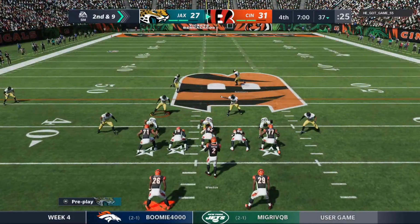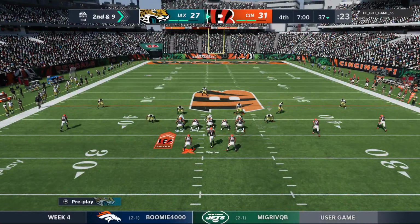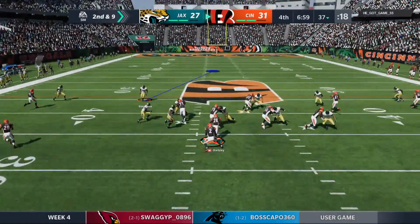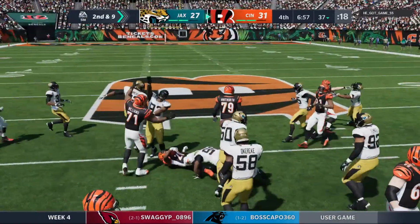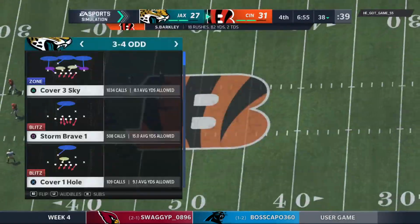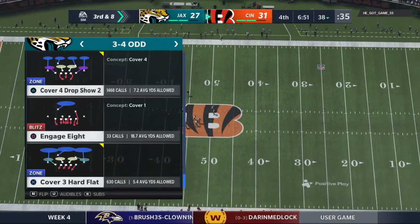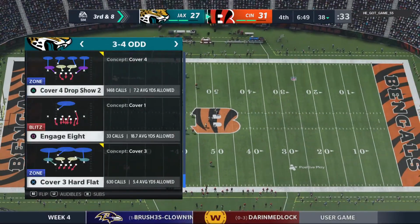Here's 2nd and 9, just a yard on that last run. And they run the option on 2nd down. And they will only muster a yard here to the 38. Run blitz there defensively, something we might see more of here in the 4th quarter. I think we'll see a lot of it.